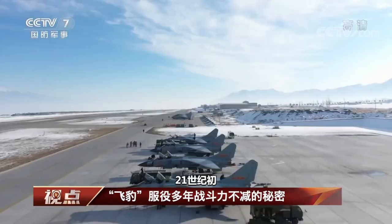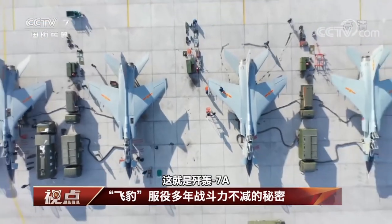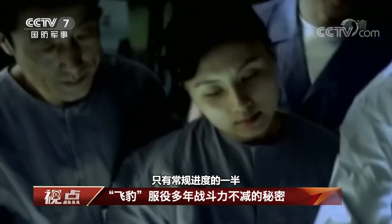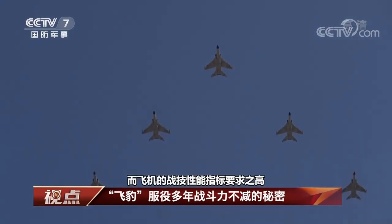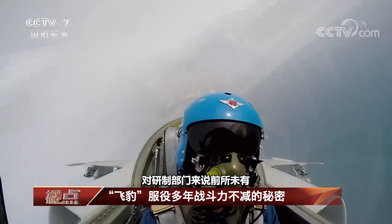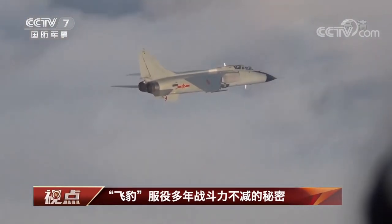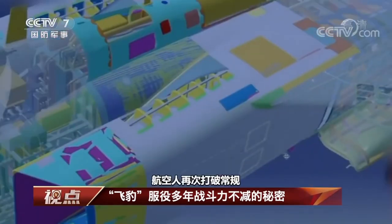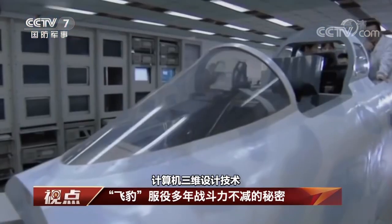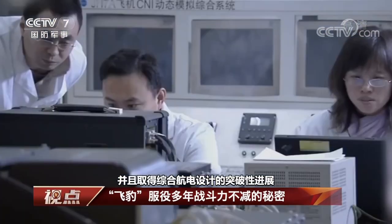At the beginning of the 21st century, the development of a new flying leopard was put on the agenda. That was the JH-7A. However, the prescribed development cycle is only half of the conventional schedule. The high requirements of the aircraft's fighter performance indicators and the large technological leaps are unprecedented for the development department. The aviators broke the convention again, adopted the most advanced computer 3D design technology in the world at that time, and made breakthrough progress in comprehensive avionics design.